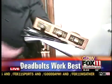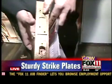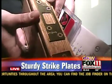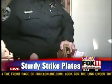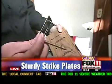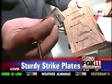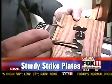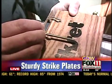Let's go to the strike plate. What do you mean by that? Well, the strike plate is the steel plate that really strengthens your door. It will prevent the door from being kicked in because it's made out of steel and not wood. One thing to keep in mind with the strike plate is the size of the screw that you use. For whatever reason, a lot of these strike plates come with a 1-inch screw. And the 1-inch screw, when installed, will only go into the door frame, which really doesn't strengthen that door or anything. You could break that door frame quite easily.